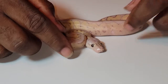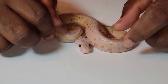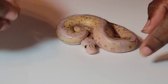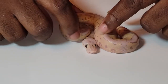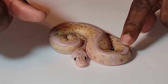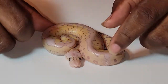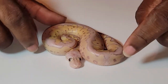She is really, honestly, because I wasn't sure how I was going to go with her. I really didn't look at her. I think she's either a super pastel, a super pastel fire, or vanilla clown, and absolutely just a beautiful snake. And hopefully she pulls through. If she pulls through, I'm gonna keep her, just because of everything she went through. But as of right now, she's the only survivor out of a 7-egg clutch, but she's a beauty.